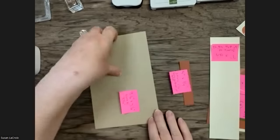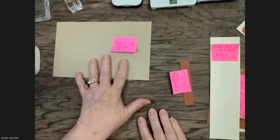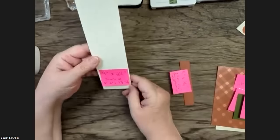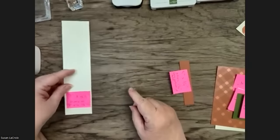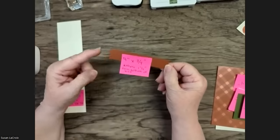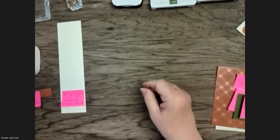So we're going to start with our card base, which is crumb cake. It's 8.5 by 5.5, scored at 4 1/4. It's our traditional, nothing changes with that. I'm going to set this over here for the moment. I have a strip of 9 inches by 2 1/4. This is going to be our waterfall, and we're going to do some scoring and stamping on it. We have this little piece of copper clay, which is 4 inches by 3/4 of an inch, and this is going to be our anchor for the mechanism.